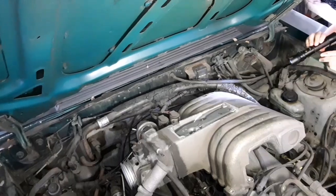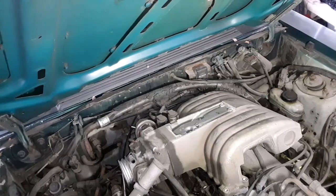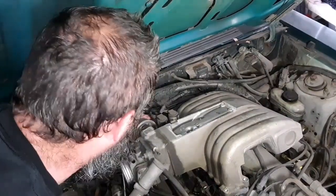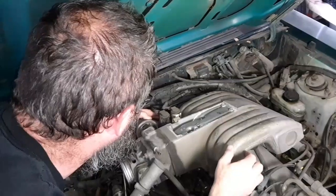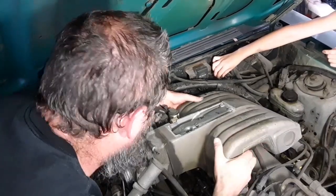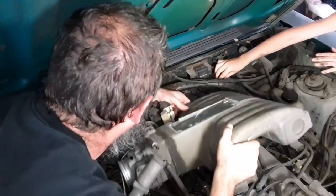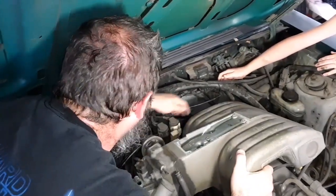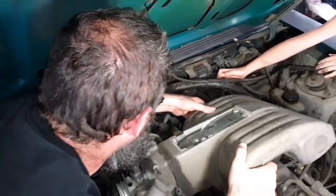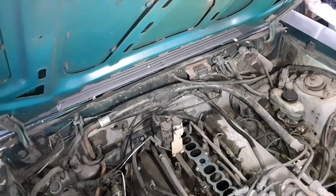Alright, we got something holding us up. My bad, guys, I forgot the PCV valve. So anyway, it did pop right out of its grommet, and so now we're going to give this a shot. Okay, Gabe, help me out with that one. Where's that PCV? Oh, right there. There we go. And we are out of there. Wow. Okay.